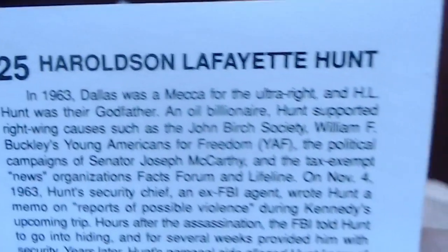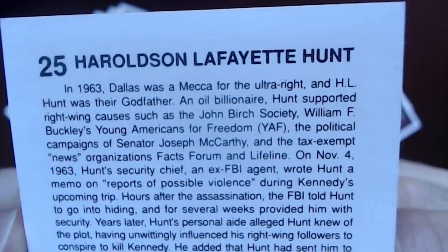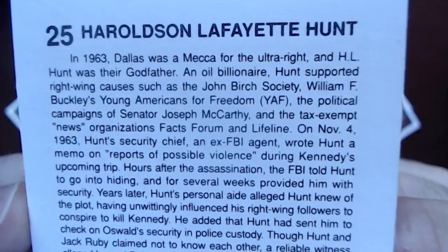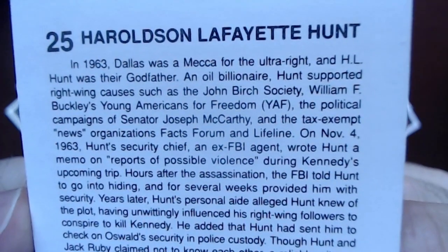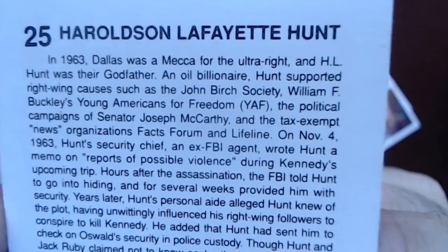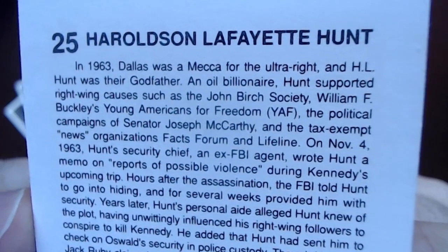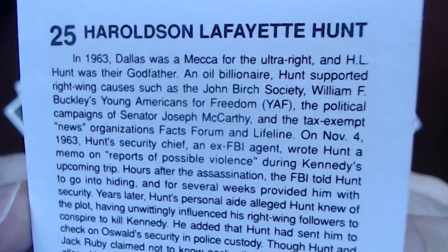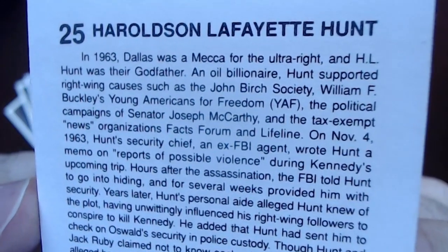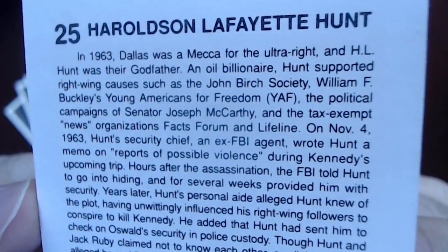Okay. So card number 25, Oil Money, and the name is still the same as well. Okay. So card 25, Haroldson Lafayette Hunt. In 1963, Dallas was a mecca for the ultra right, and H.L. Hunt was their godfather. An oil billionaire, Hunt supported right-wing causes such as the John Birch Society, William F. Buckley's Young Americans for Freedom, YAF, the political campaign of Senator Joseph McCarthy, and the tax-exempt news organization Facts Forum and Lifeline.